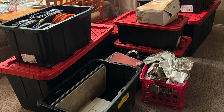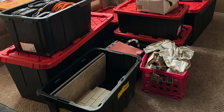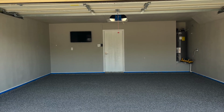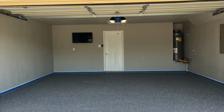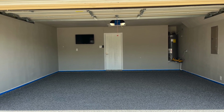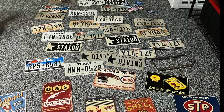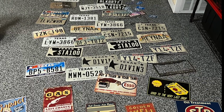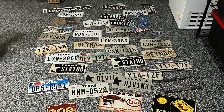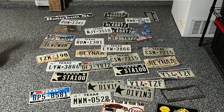Once the garage floor was done, I had my TV installed because I had to put a TV up in the garage. When the kids are riding their bikes or riding their cars, I have to be able to have some place to sit down. And then I got an idea. I have all these old license plates, so I'm going to have to decorate the garage some kind of way. So I decided to do a wall of license plates.